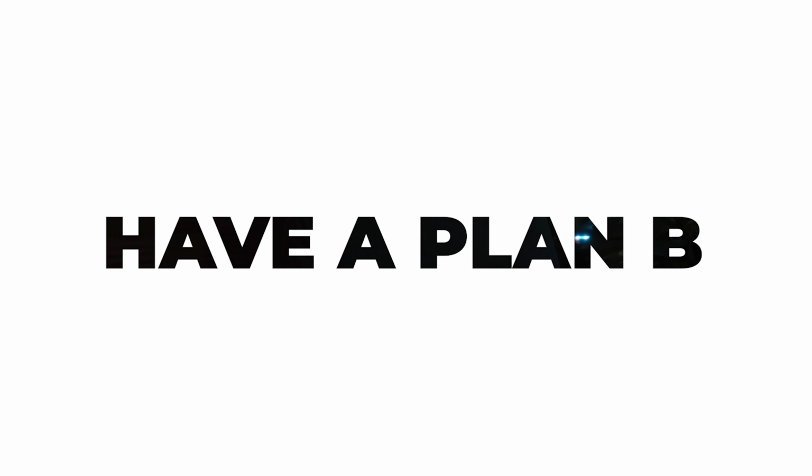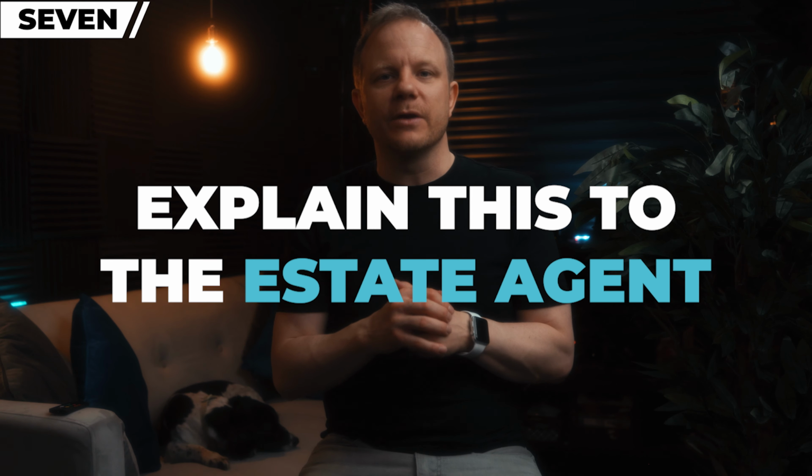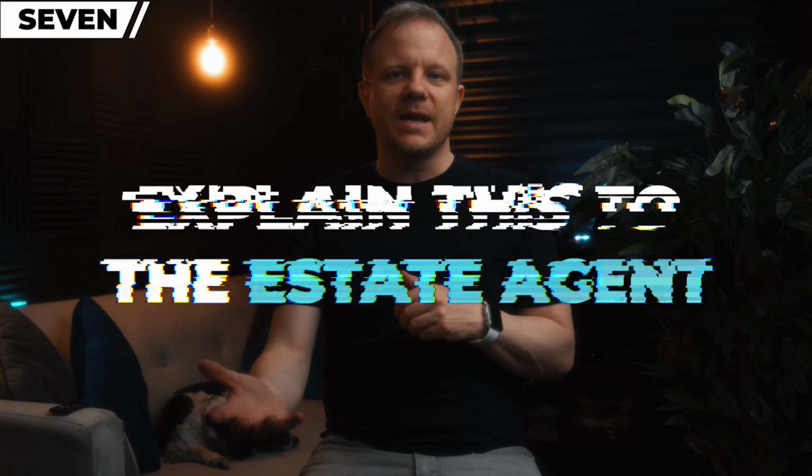Step 7, the final step, is to have a plan B in place. That means if the mortgage lender you have applied to says no for some reason, be ready to submit a mortgage application to another lender quickly. This can sometimes be the difference in buying your property. And explain the scenario to the estate agent: your initial lender has said no, but we'd like to submit the application to another lender. We've got everything ready. Please would you allow us another couple of weeks?